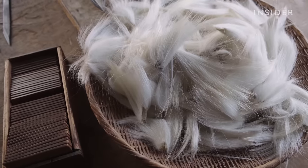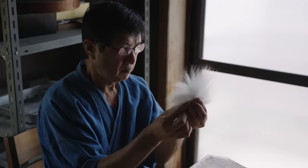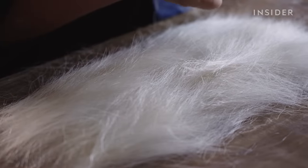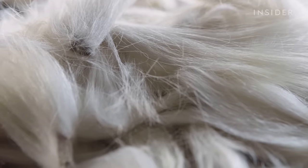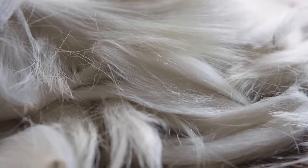The dozens of steps involved in brushmaking start with selecting the hair. Yoshiyuki uses a special type of hair to make his brushes. That being hair from the chest of a specific breed of goats that live in the Yangtze River Delta. He uses the hair from this specific breed because it's soft yet durable and retains ink extremely well.